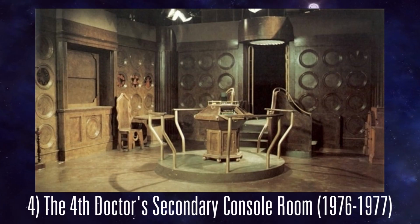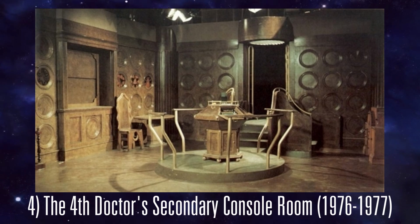Number 4. The 4th Doctor's secondary console room. Despite the fact that it was literally doomed by design, yeah, the bloody thing decided to fall apart between seasons, I really loved this console room. It made a great departure from the all-white nature of what had come before, and in turn became a proper room of sorts. It felt more homely, and that was a wonderful trait of this TARDIS.